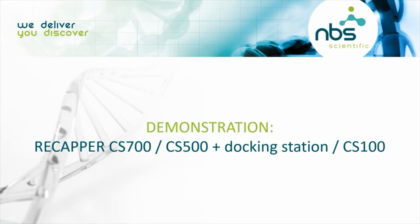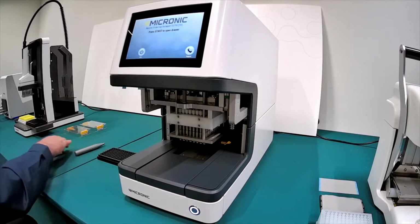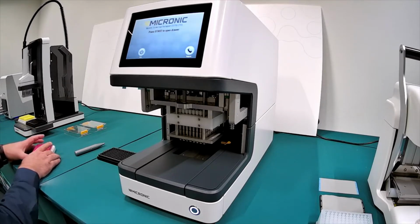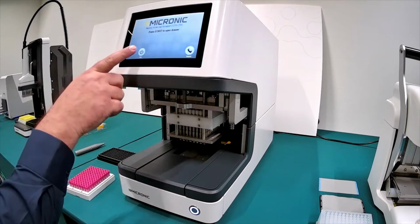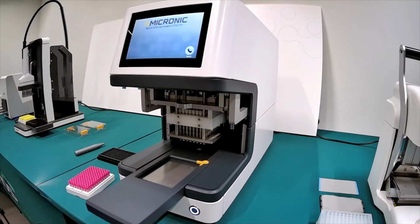And Martin, excuse me, the demonstration. Can you please give the demonstration of the CS700? I can. If you can switch to the different camera. All right. So over here you have the CS700. This one is with internal thread. So now it's on standby modus. So what we do is push on the touchscreen. So the platform comes out.